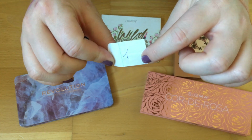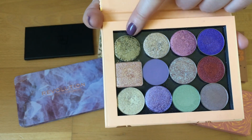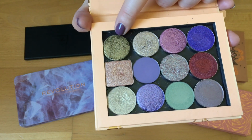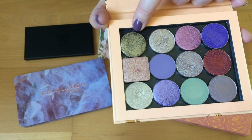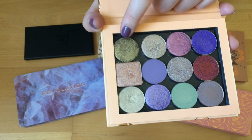And it is the first shadow in the palette, which is this one by Sydney Grace, and it's called Commission. And I will roll in this one as a backup shadow. It's a little bit of an olive color. I will swatch it for you.